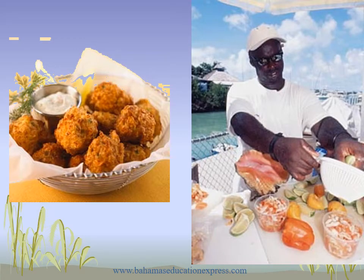Conch can be made or cooked in several ways. And here we have two: the conch fritters and the conch salad. And you can even think about the scorched conch. So that's three.